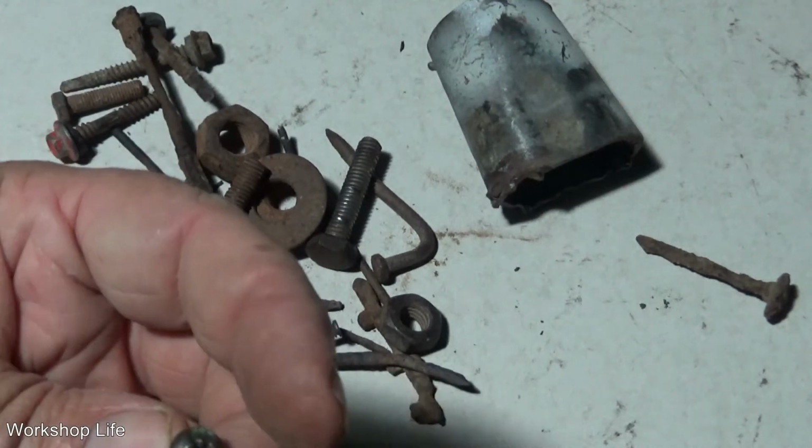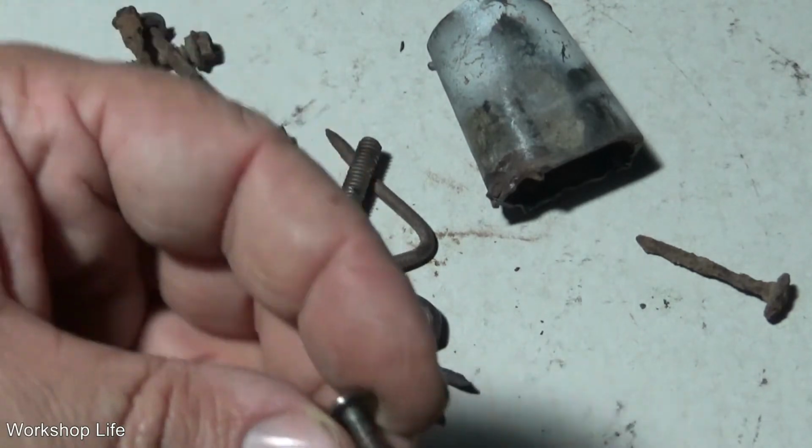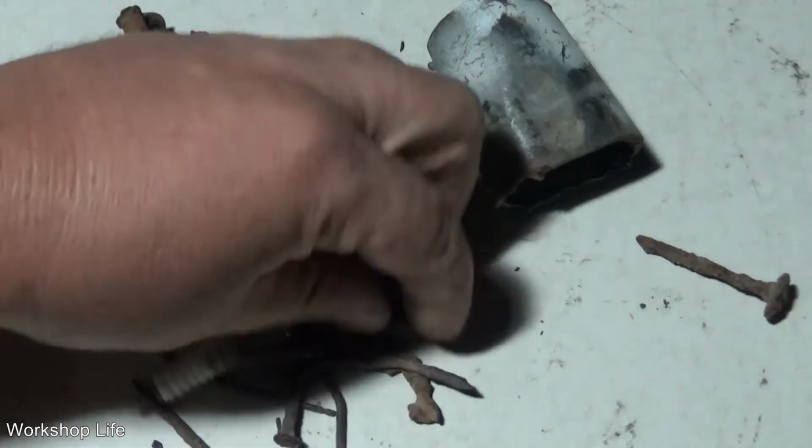What else? Brand new screw. That would go through a tire really easy. With the head on there, you would stand them up, stick right through your tire. Lovely.